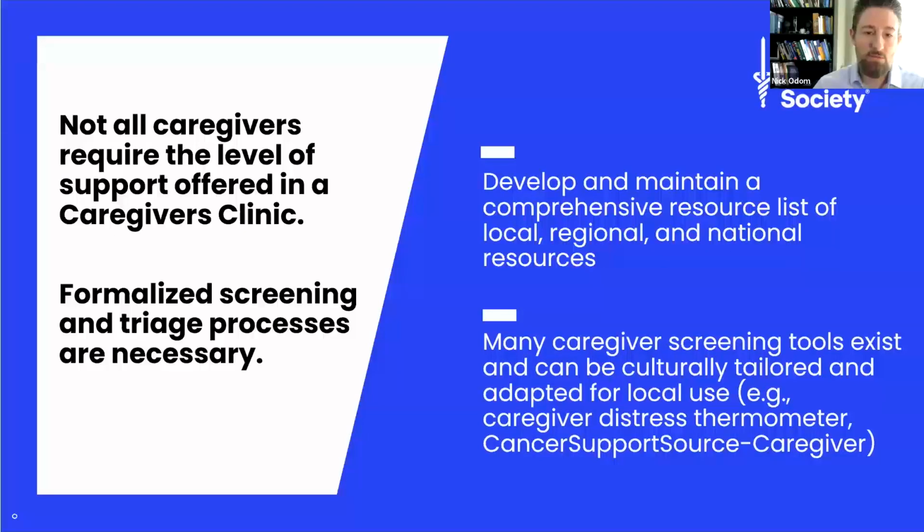Many caregiver screening tools do exist, and they can be culturally tailored and adapted for local use. There's a couple of examples, a caregiver distress thermometer. I'll present an example of that on the next slide. There's also others in existence. The Cancer Support Source caregiver is another one that if you Google, you can quickly find.